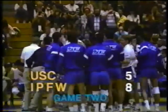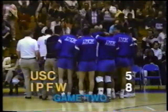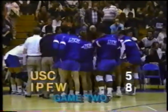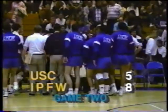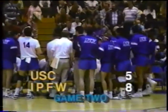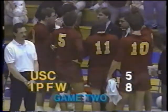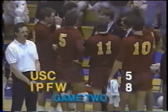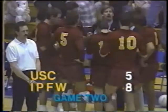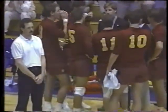The Mastodons have really cranked it up a notch. That's right, they're really playing well. They're getting some great digs in the back row. They're serving smart right now, making USC make the mistakes. Offense wins games, but defense wins championships. Defense is the key and controlling the ball. They've really turned on their control and defense.